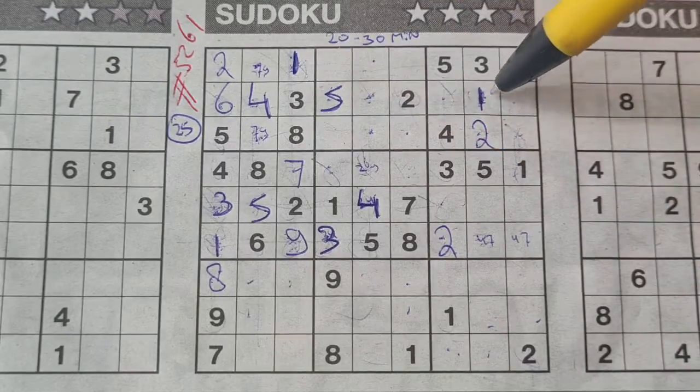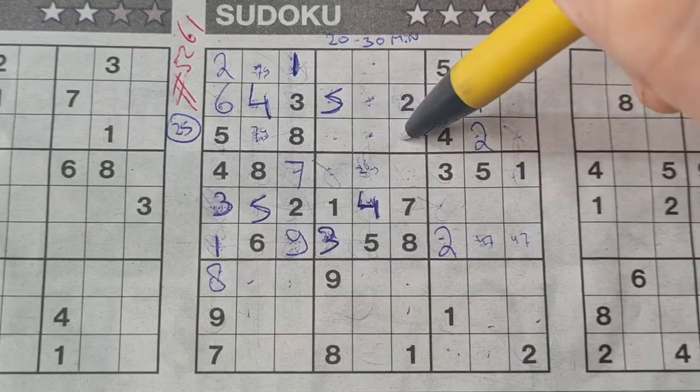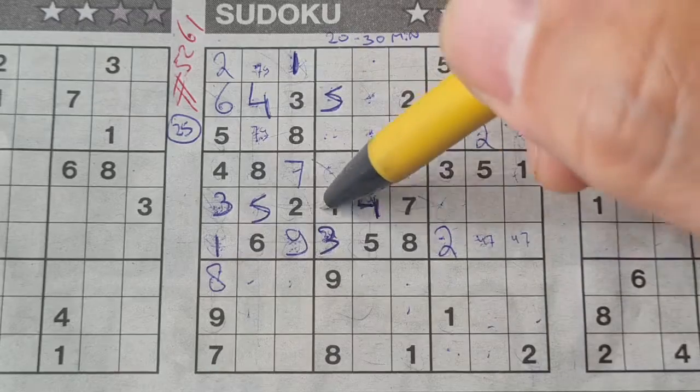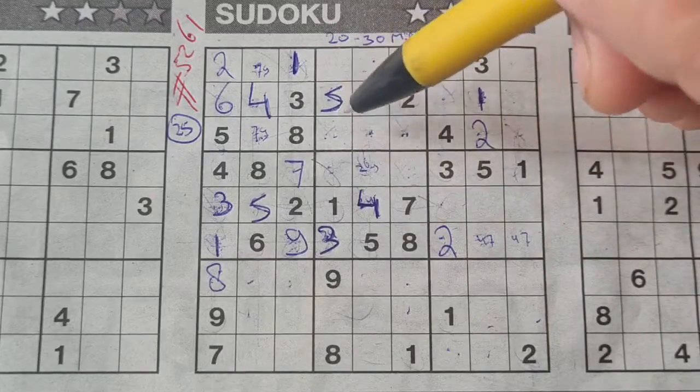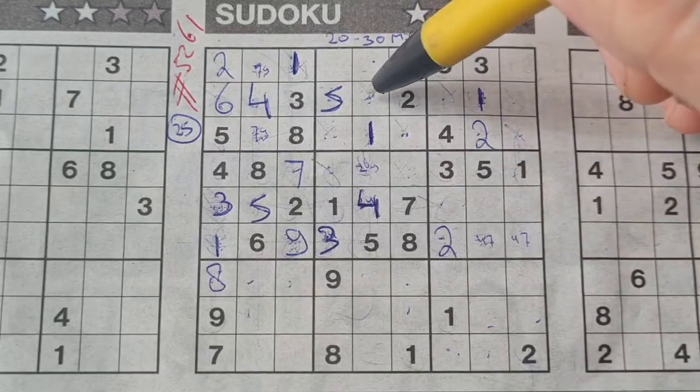1 in the first row, 1 in the second row. So the third row, only 3 places left for the 1, should be here, here or there. We see a 1 in this column. No 1 there. There's a 1 in that column, so no 1 there. Only place left for the 1 should be there.